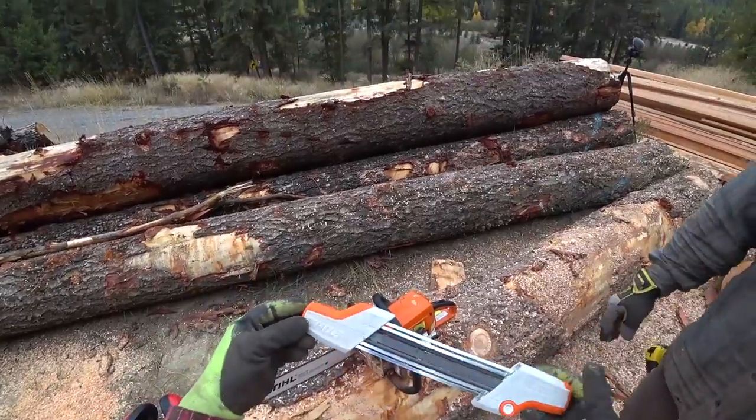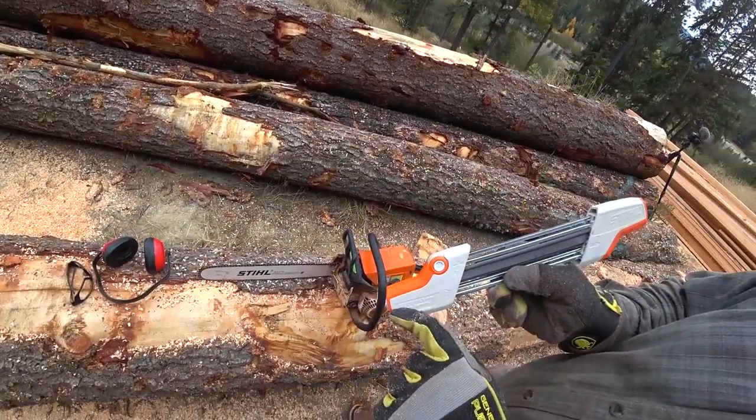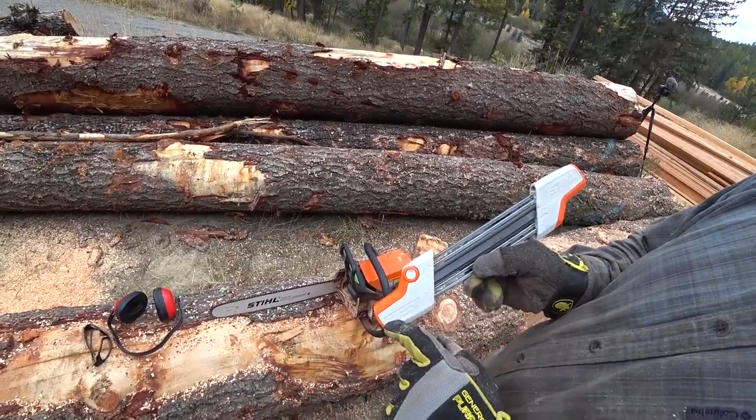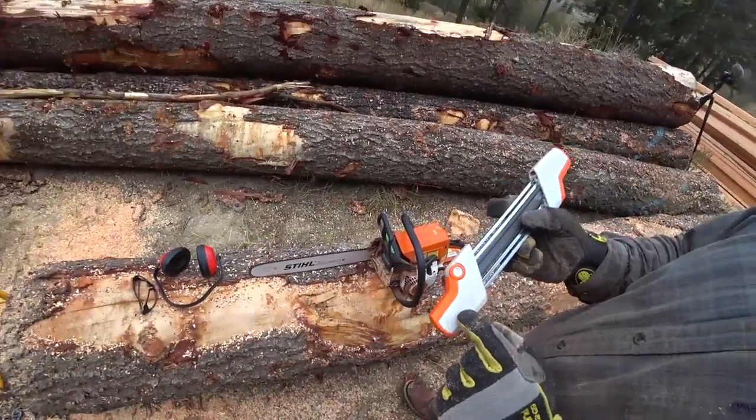Gives Alyssa a tip on the easy sharpener. So first things first, you gotta make sure you got the right one. So this is 0.325, which is the correct one. For this, what we need to do is put a paint dot on this one. For the 660, it's 3/8 pitch.